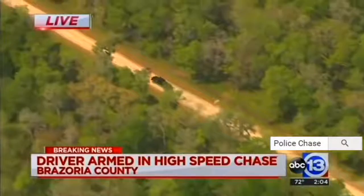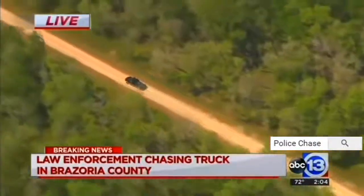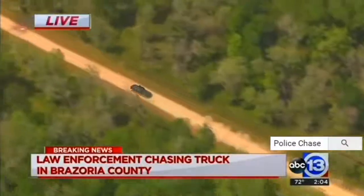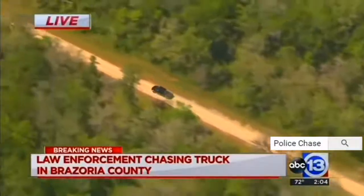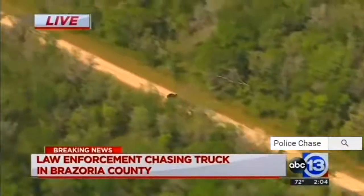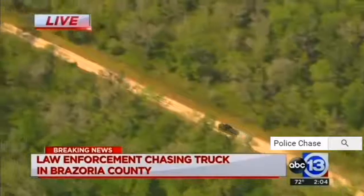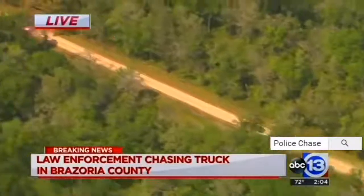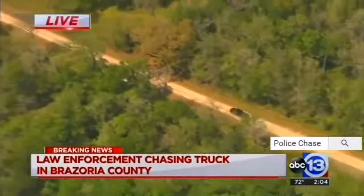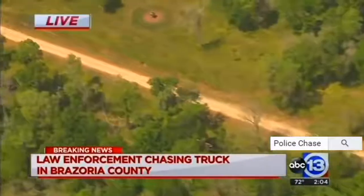If you think back at the chase that we had last week, how it ended, basically another driver just coming at the intersection. Thank God, it does not appear that that's going to happen here because he's in such a rural area. Not a lot of traffic is going to impede, and this dirt road basically ends at the Brazos River, according to the pilot. There's no bridge there, so it's either wooded area, turn around, or try to come back on the same dirt road. He's basically limited on options.